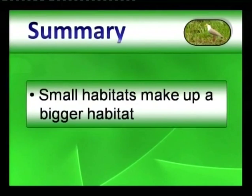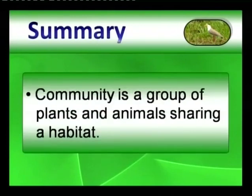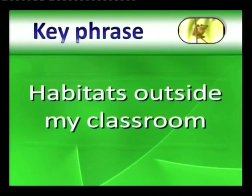Summary point number 1. And our summary point number 2, second summary point. Our key phrase for today, class, teachers and students, is habitats outside my classroom. Okay, we looked at habitats outside our classroom.